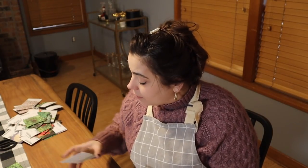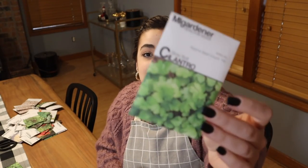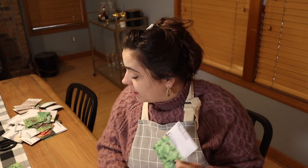And one thing I love to put in fresh salads are herbs. I think that just brightens up a salad. I bought 6 packages of cilantro. I've had a little bit of a difficult time growing cilantro, and so I wanted to make sure I had enough seed packets to try to attempt to grow better cilantro this year.